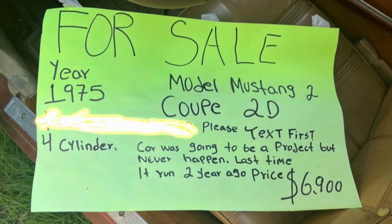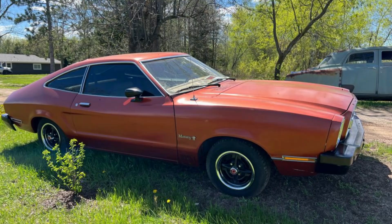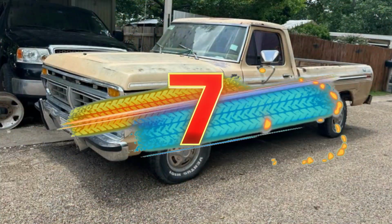Despite needing some minor attention, this Mustang II retains its charm and is an excellent candidate for restoration or a classic car collection.